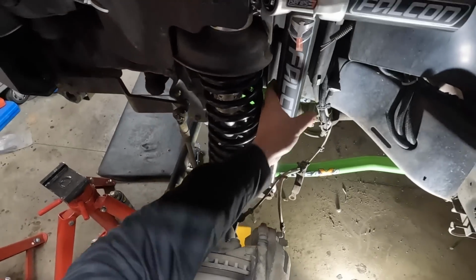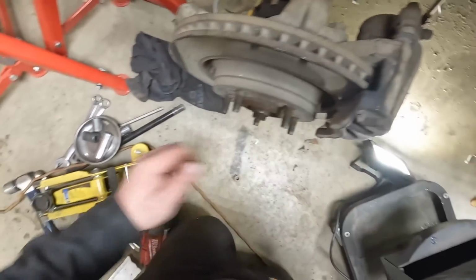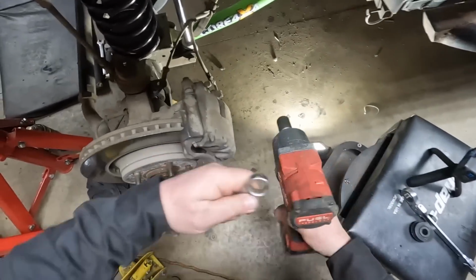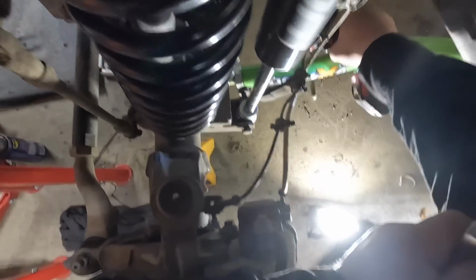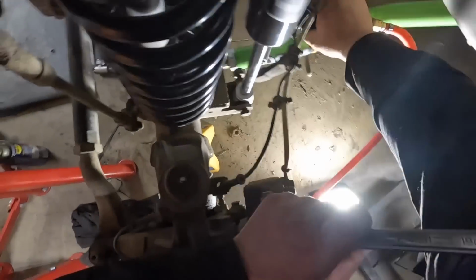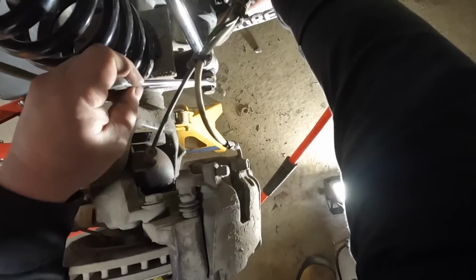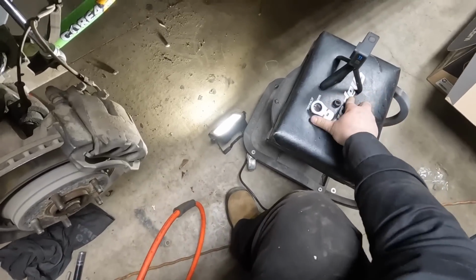There we go. And throw my bolt on. I think this Milwaukee might be, she's a little big. Yeah. Oh yeah. This little air gun. So we need to go. There we go. Part's done. And we got our bushing. Whoops.